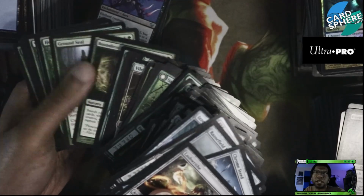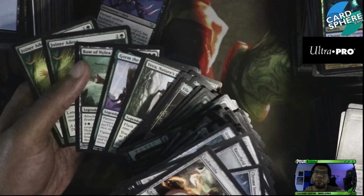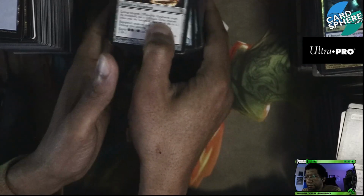And is that it? There's a couple other cards back here. You have a Bow, Joiner Adepts. Alright. And then we'll set these over here. And I think, yeah, these were just the basics we saw earlier. So nothing else in there. Alright, cool. Let's switch back to their angle and do a quick wrap up.